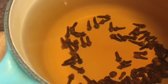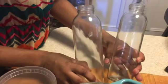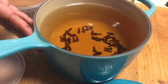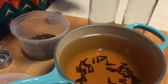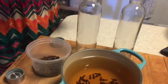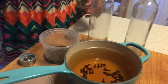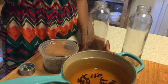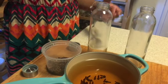And so we're going to use these jars. These jars hold 2 cups of water, so it'll hold 2 cups of the clove liquid. And with the liquid, you just take a mouthful as you would with Listerine or any mouthwash, and you swish it in your mouth, and it helps to get rid of toothache, and it helps clean the bad breath bacteria.